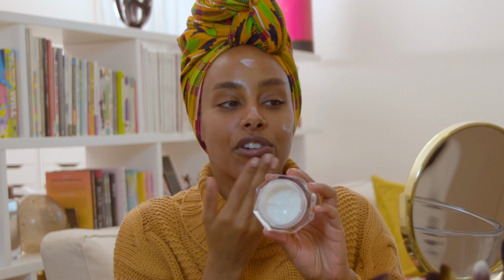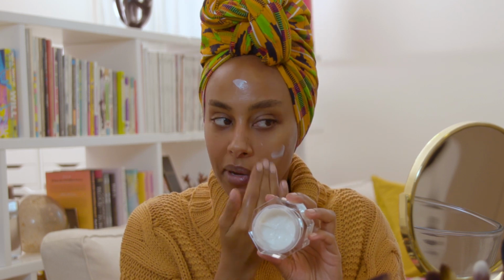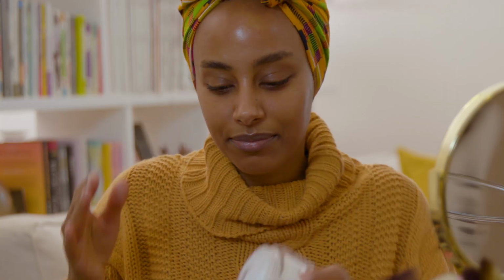Okay, so I am adding a little bit of Charlotte Tilbury's Magic Cream. This is one of my favorite moisturizers. We're gonna put a little bit more on right before I put my foundation on.